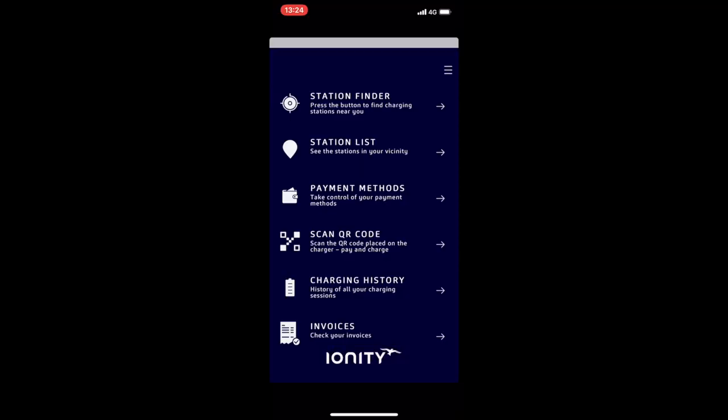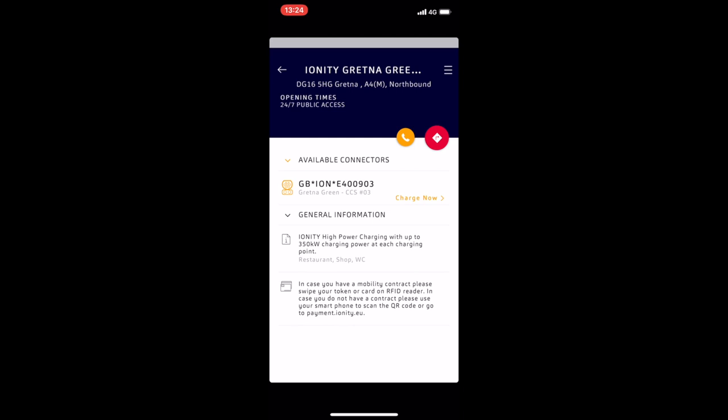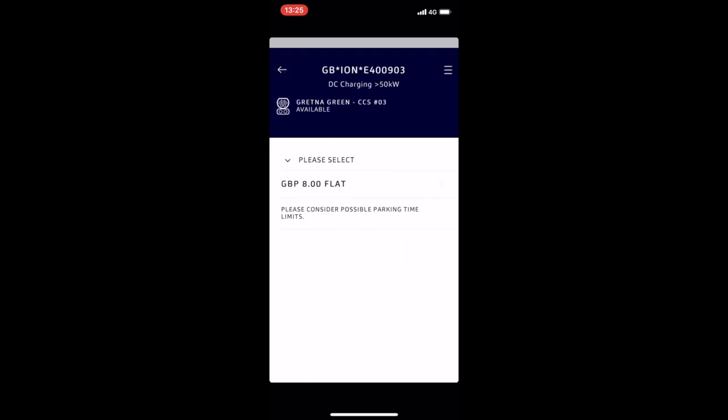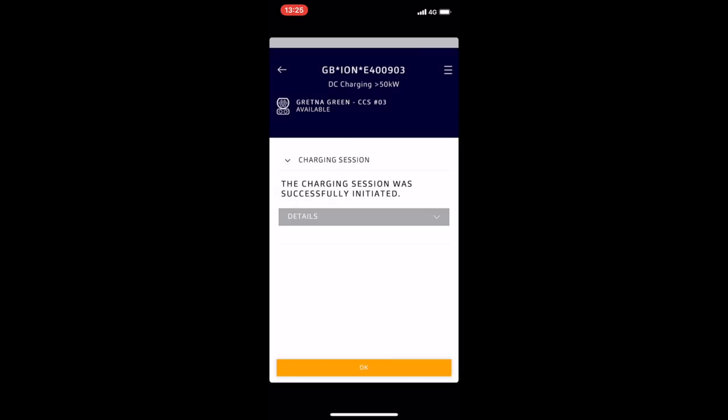Okay, wish me luck. So this is the Ionity app. You can either scan the QR code or do what I did and go for the station list page that lists all the stations near you, and then you just tap on the charger you're at. To be honest, the QR code is easier, but I just went for this one. So that's the machine I'm standing at. Then you just tap on the charge now button just next to the machine number there at the sort of middle right. Then you select £8 flat, which is your only option. Type in your credit card verification number, which I've edited out for obvious reasons. And there you go, charging session initiated. Simple as that. Okay, so now it's saying it's setting up communication with the car.